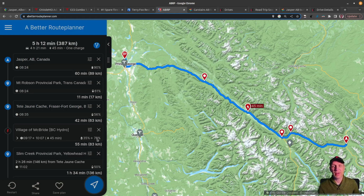Especially if you're going to arrive at a place with like 4% or some really low amount, you're going to have to slow down, turn off your heat, different things like that. So I always use waypoints to help me know if I'm on track with what's expected. So that's how I use a Better Route Planner.